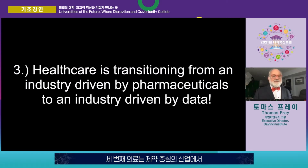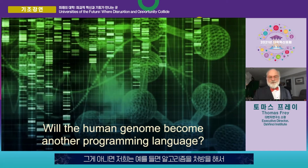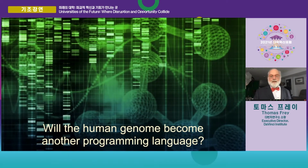So healthcare is transitioning from an industry driven by pharmaceuticals to an industry driven by data. Will the human genome just become another programming language? So rather than prescribe pills for somebody who is ill, will we prescribe an algorithm that they can download and cure what's wrong with them? Maybe.